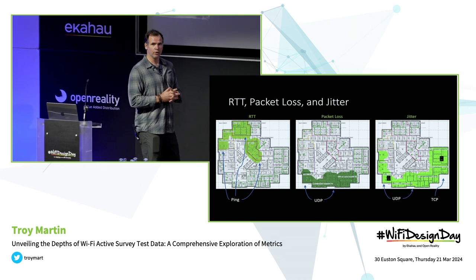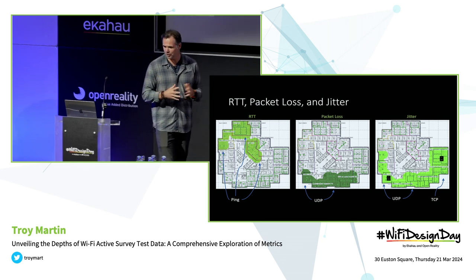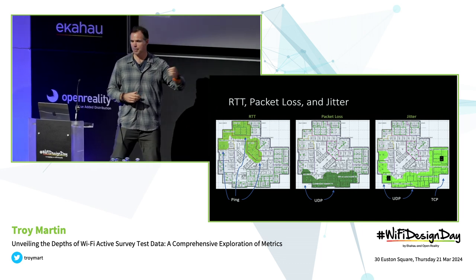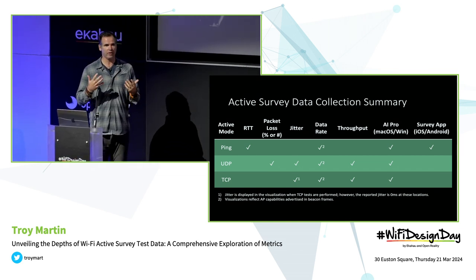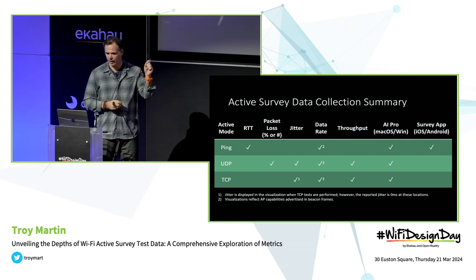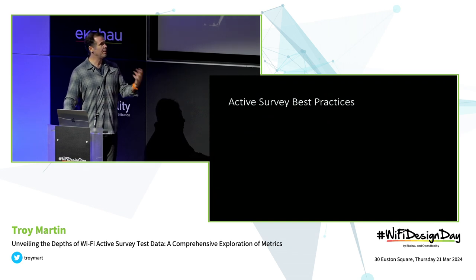So sometimes you need to dig a little bit deeper into the network. Either you've designed one of the best networks out there and you have 0 milliseconds of jitter, right? Or you forgot to flip the switch to run in UDP mode to make sure you're capturing the actual jitter information. So here's a little summary table indicating which data is collected based on the various throughput surveys that you can perform, with a few little caveats there. And it's not a square root of 2, it should be a little check mark there. I can see that. So to summarize all of this, my recommendations for performing active surveys.